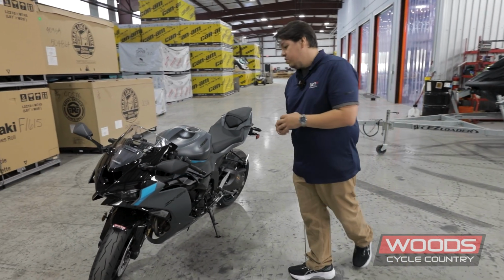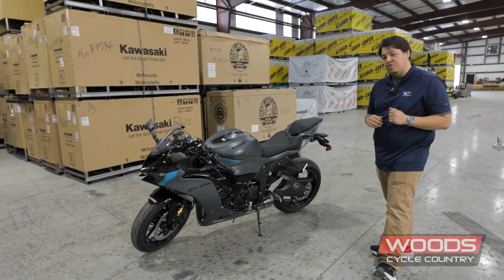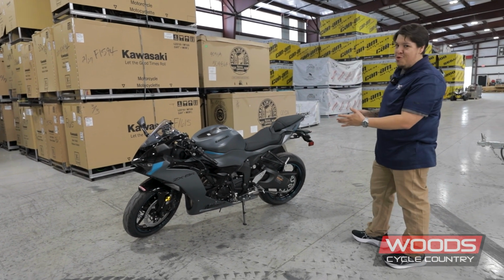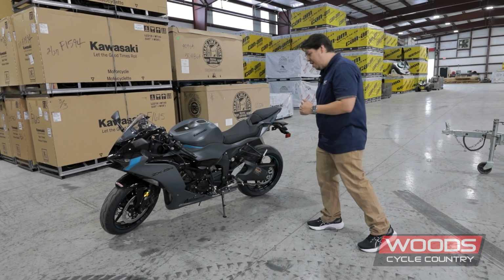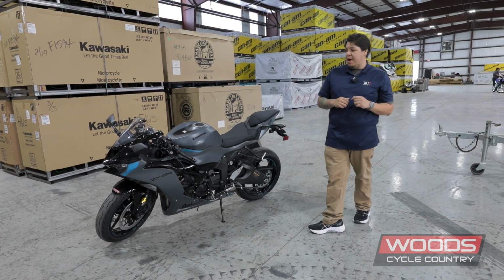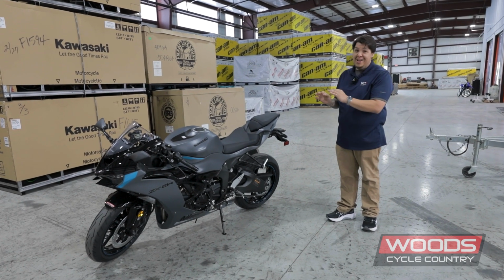Kawasaki also equipped the motorcycle with ABS and traction control. I know you like getting sideways on your 240SX. You're not gonna have to worry about that on this motorcycle. It's gonna keep you planted on the ground. It's gonna be a great feeling. You have a very bright TFT display. Man, it is equipped very nicely out of the box.